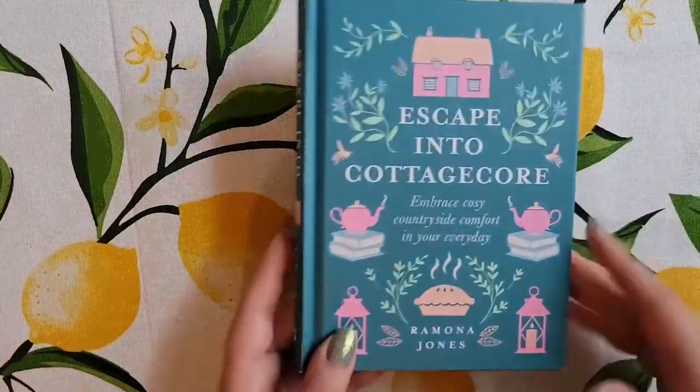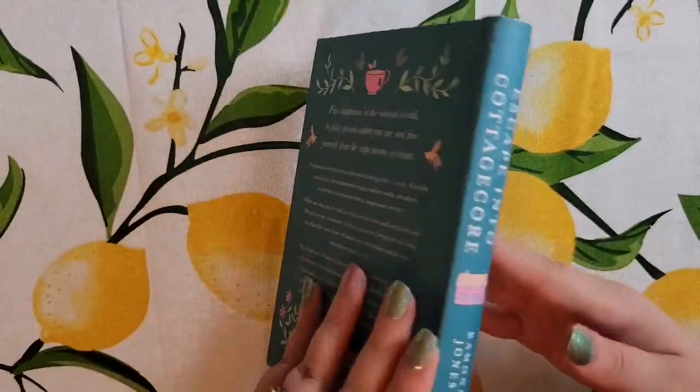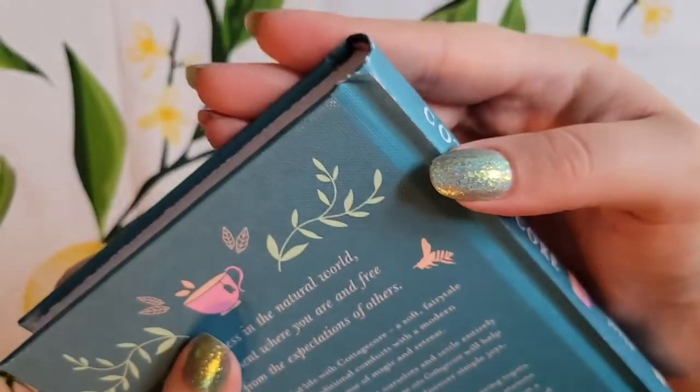Escape into cottagecore. Embrace cozy countryside comfort in your everyday. First off, I love the feel of this one. The texture of the cover, the cuteness of the pattern, and the layout all give me good vibes.